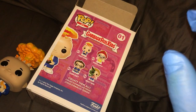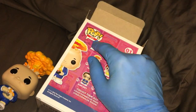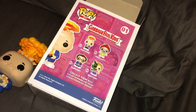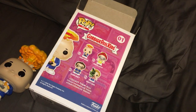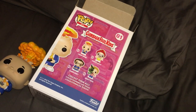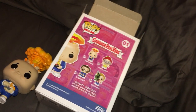So even those tiny, tiny minikins never said Garbage Pail Kids anywhere on them. They said only GPK. The posers that came out, I think, about 2 years ago, the posers, same. GPK posers. You could not find Garbage Pail Kids on them anywhere. And the Funko Mystery Minis, what do they call them? Extra big, extra large Mystery Minis. They've done two series, and they all said GPK.